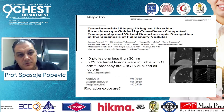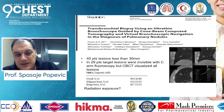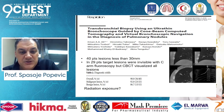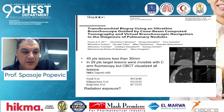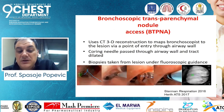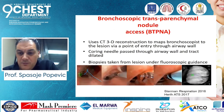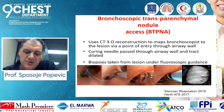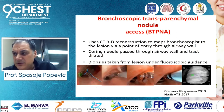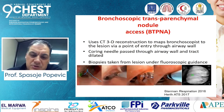and you can see the yields of combining these methods. But there is also the question of radiation exposure, both for the patient and for the medical personnel, which has to be taken into account. This method sounded promising in the start, but after 2018, I really didn't hear much about this method.